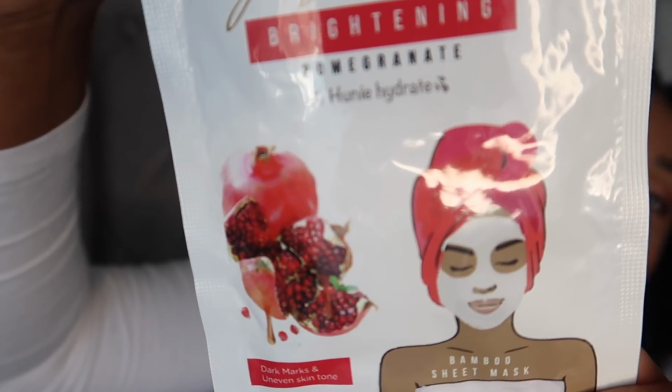Okay, so I did decide to use the pomegranate image, even though I actually would have loved to use the licorice root. It just doesn't look aesthetically pleasing, to be honest with you. But of course it does contain pomegranate. It is one of the main ingredients as well. It's a combination of pomegranate and of course licorice root, which is literally the magic of brightening in all botanicals.